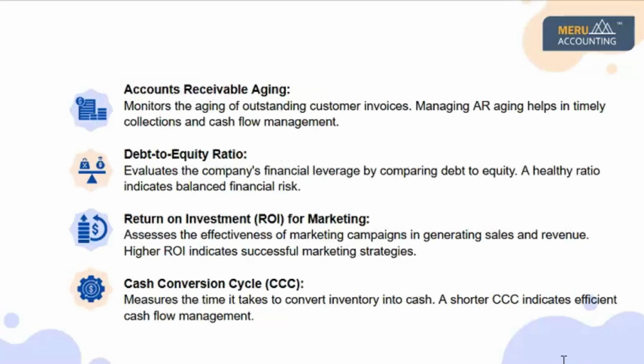So accounts receivable aging. This tool helps track how long customer invoices have been outstanding. By managing accounts receivable aging, you ensure you collect payments on time and keep your cash flow smooth. Debt to equity ratio. This ratio compares how much debt your store has to its equity. A healthy ratio means your store is managing its financial risk well, balancing debt and ownership capital.